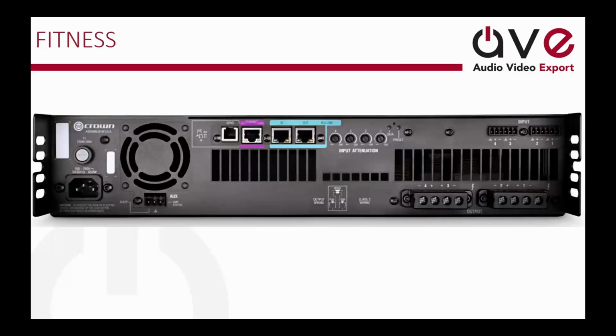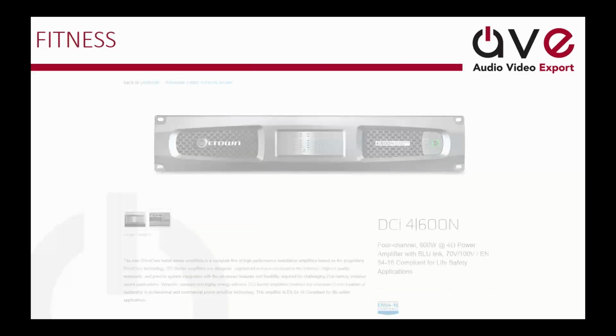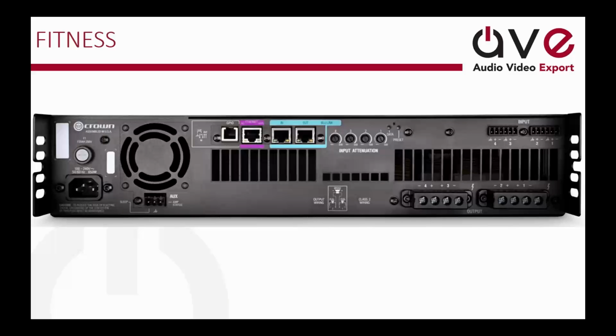Now, the N version that we were talking about here in the last slide, that means that it's networkable, which means that it has Blue Link. You can get the one that's a little bit less expensive with no Blue Link, and then there's another version if the distance were a little bit further that you could go with a Dante enabled amplifier here. Okay, and so you've got those, and that would be, instead of N, DA, and the N and the DA are identical, except instead of it having a Blue Link, it has a Dante.